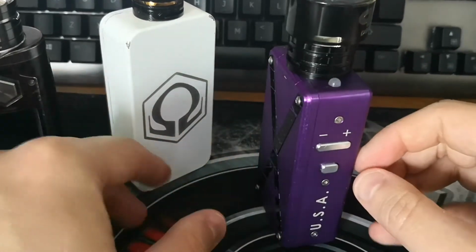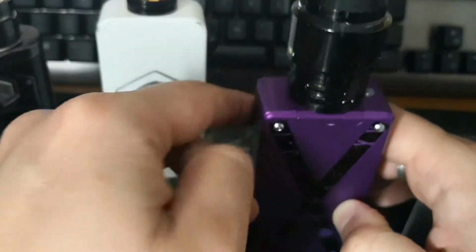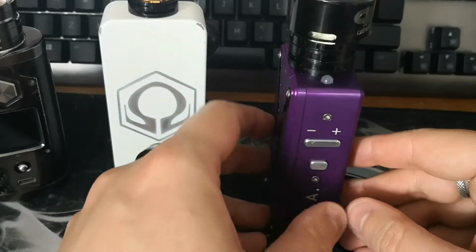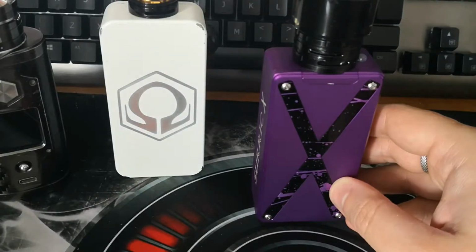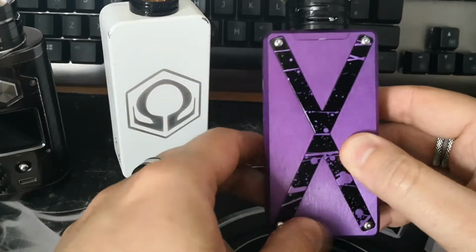This isn't quite as safe as something like the Hexome. What it does have is reverse polarity protection and low voltage cutoff. That's really all it does have. So if you build too low with the thing, you're going to break the board, or you're going to short the board or something. But look at it. I mean, look at it.